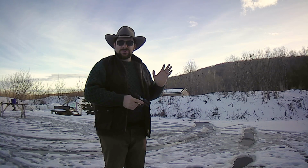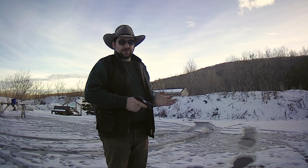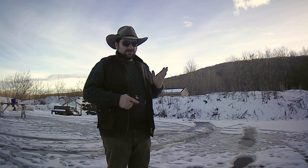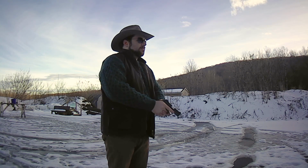All right, so the first drill that I'm going to do here is just some up drills. This is just a basic version of snap shooting, the same as you would do with a rifle or carbine or even a shotgun. While it's nice to practice from the holster all the time, sometimes it's good to just be able to acquire and reacquire a target. So let me start off here.